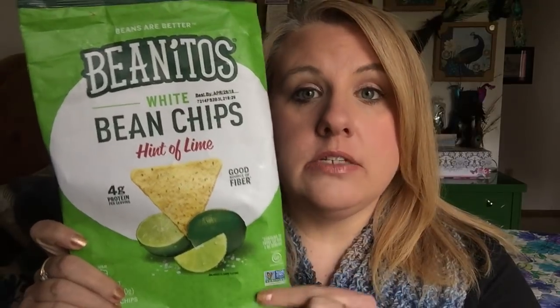I also finished these. A viewer actually told me to try these. Thank you, thank you, thank you, whoever you are. I'm so, so sorry. I cannot remember who it was, but somebody said that they made these chips out of beans. And I'm like, what? And then I found them at Big Lots. These are the Beantos white bean chip with a hint of lime, you guys. These were amazing with salsa on top.